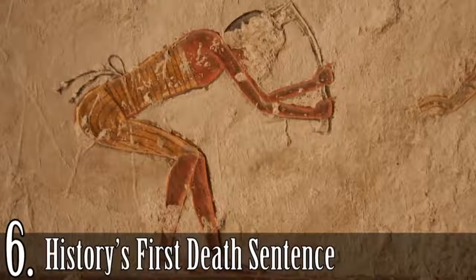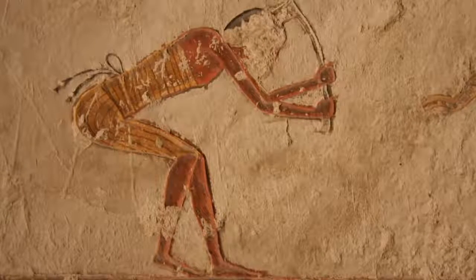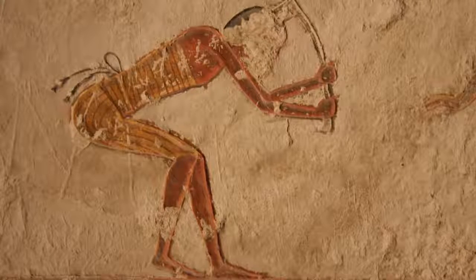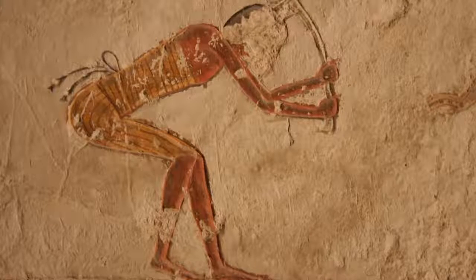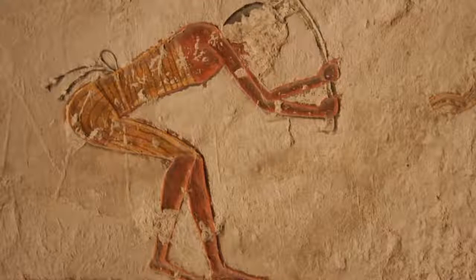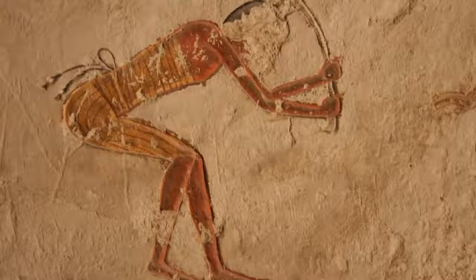Number 6. History's first death sentence. The debate on capital punishment is one that has gone on for quite a long time, but it doesn't seem to be one that ancient Egyptians ever questioned. The first recorded death sentence came during 16th century BC Egypt. The accused was a member of nobility that was accused of performing magic. Due to the individual's status within society, they were sentenced to end their own life rather than be on the sharp end of an axe like any non-noble man or woman sentenced to death would have been.